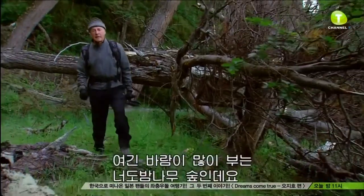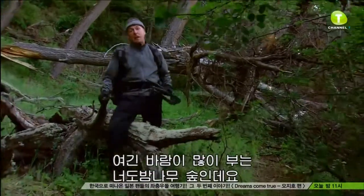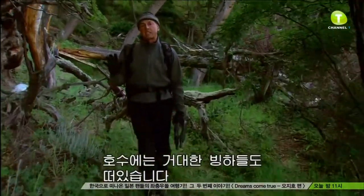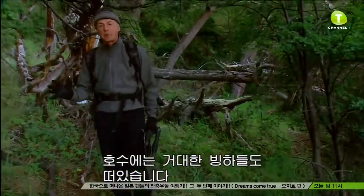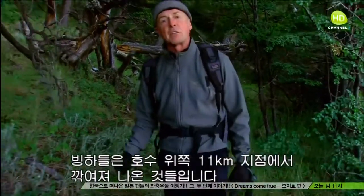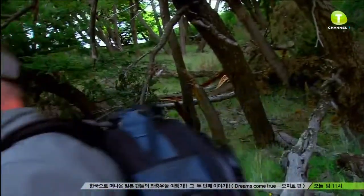I'm walking through an ancient beech forest ravaged by the constant winds that blow down Lago Gray or Lake Gray. And what also blows down this lake are enormous icebergs that have been capped by the Gray Glacier 7 miles up the lake. And it's those icebergs that I'm on my way to photograph.